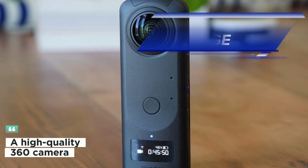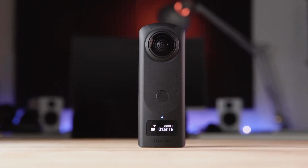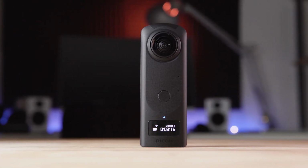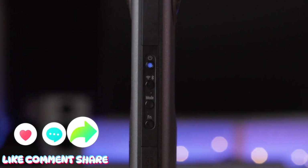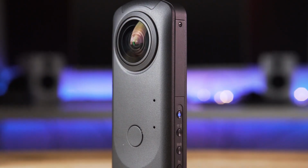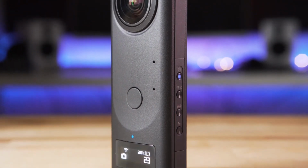Unlike virtually every other camera I've tested, the Theta Z1 has non-removable storage. The device has about 19 GB of usable storage, but if you fill that up, you'll have to delete files on the camera to keep using it. The Ricoh Theta Z1 is twice as expensive as its competitors, but in some cases, it's worth the price. If quality is your top priority, this is the camera for you.